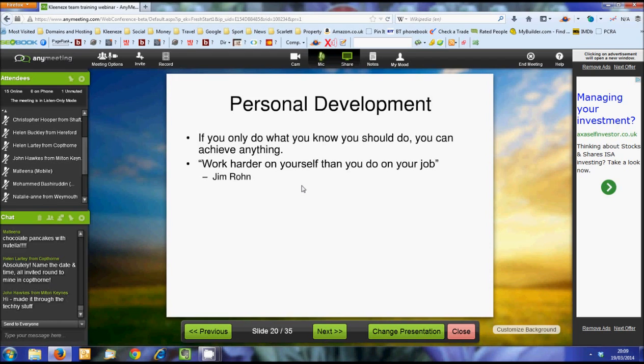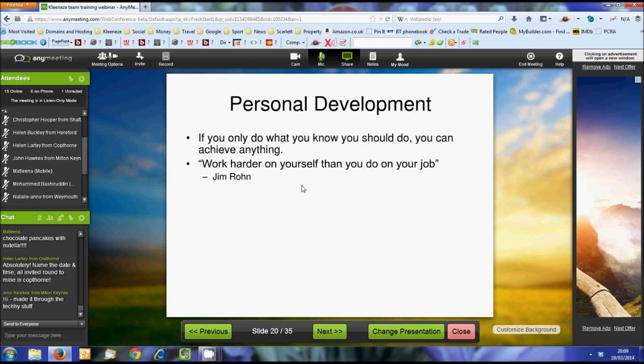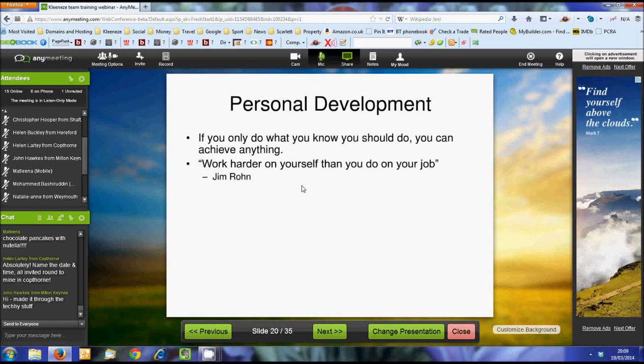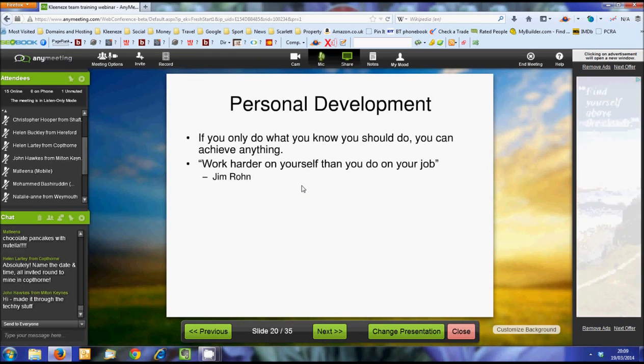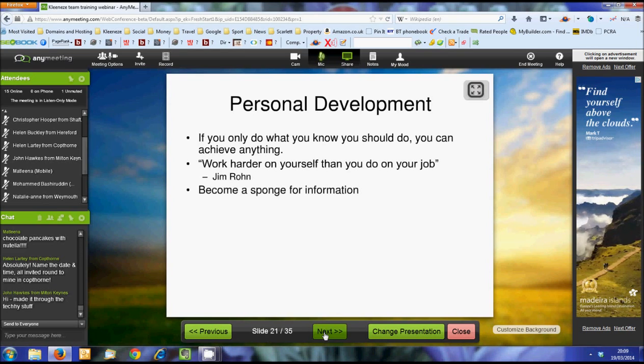Now, we're not in a job in Kleeneze, we're all kind of self-employed, but if you spend all of your days and all of your nights doing catalogues and team building, you're probably not going to improve. If you're doing something wrong and you don't realise it, you might not realise that. So you need to do some work on yourself. You need to do a bit of self-training, if you like, self-education, or personal development, as we've said there.